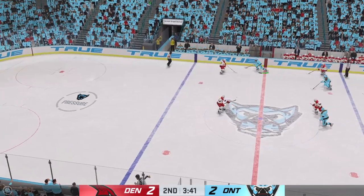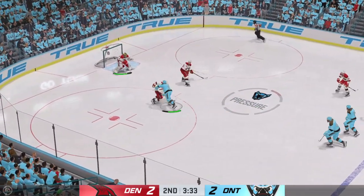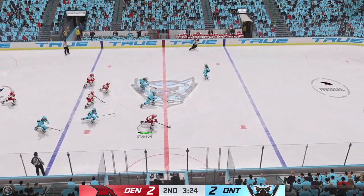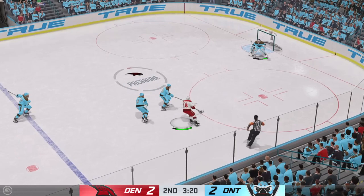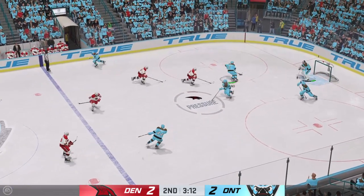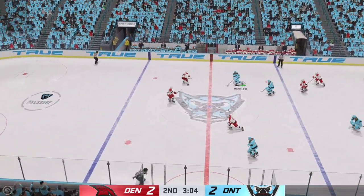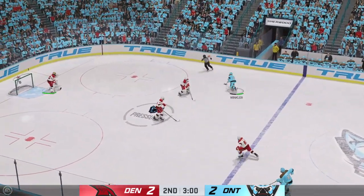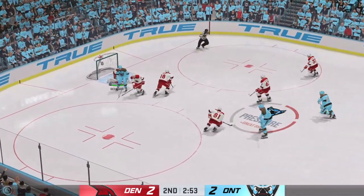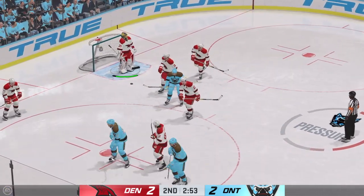Albano's taking it from his own end. Here's a chance. Takes a hit, but still hangs on to the puck. Gains the zone through the middle. Albano's got it in the defensive end. Here they come on the attack. Fires it on net. Bernard's going to give everyone a chance to breathe and hang on to the puck.